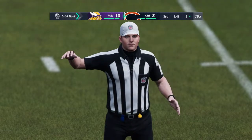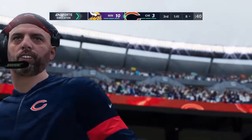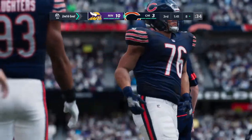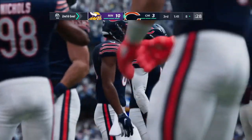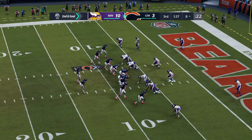Illegal touching. Offense. So reverse the celebration. We'll see if they have something else in their bag of tricks. And isn't that always tough to watch when they score and you see the excitement, and then when they realize those points aren't going to count? Can they get it back together and find their way back to the end zone? Nothing on first down, so the ball remains at the 8-yard line, 2nd and goal.